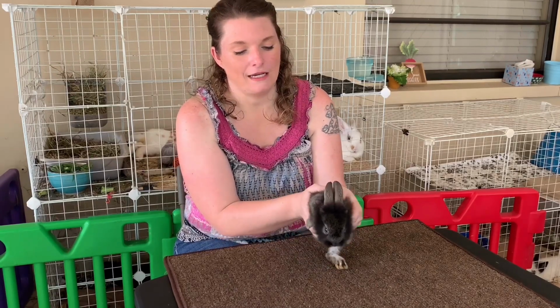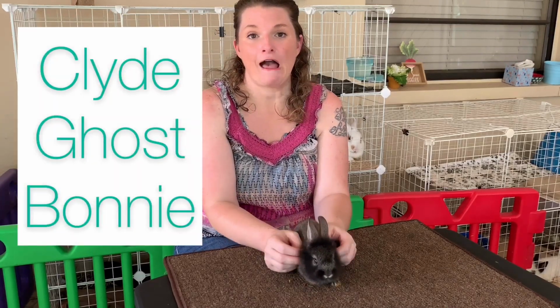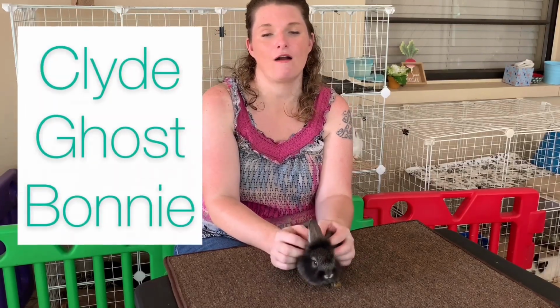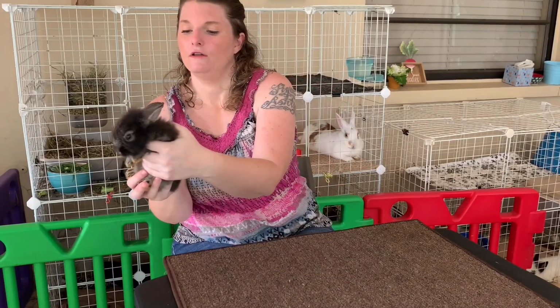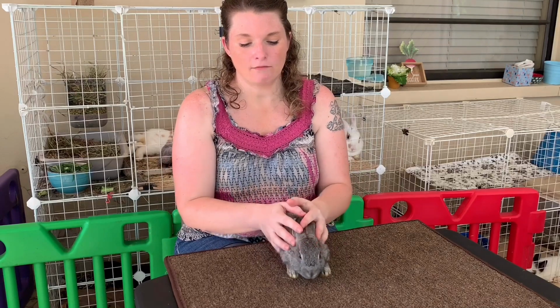But this is Clyde, and he's actually my boyfriend's bunny. So my boyfriend and I have Clyde, Ghost, and Bonnie. Those are our 3 bunnies. I'm gonna have Logan take Mr. Clyde back. So this is my sister and my nephew's bunny.